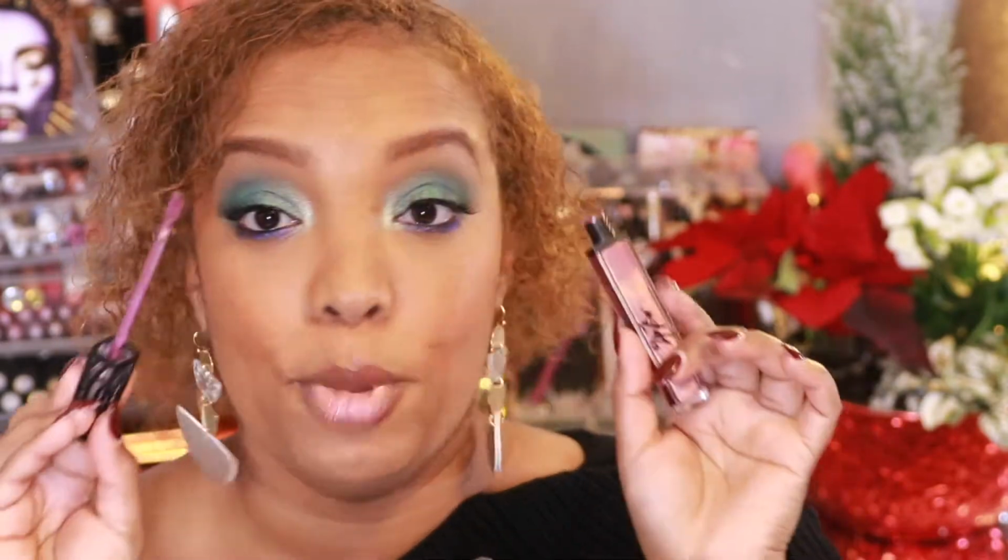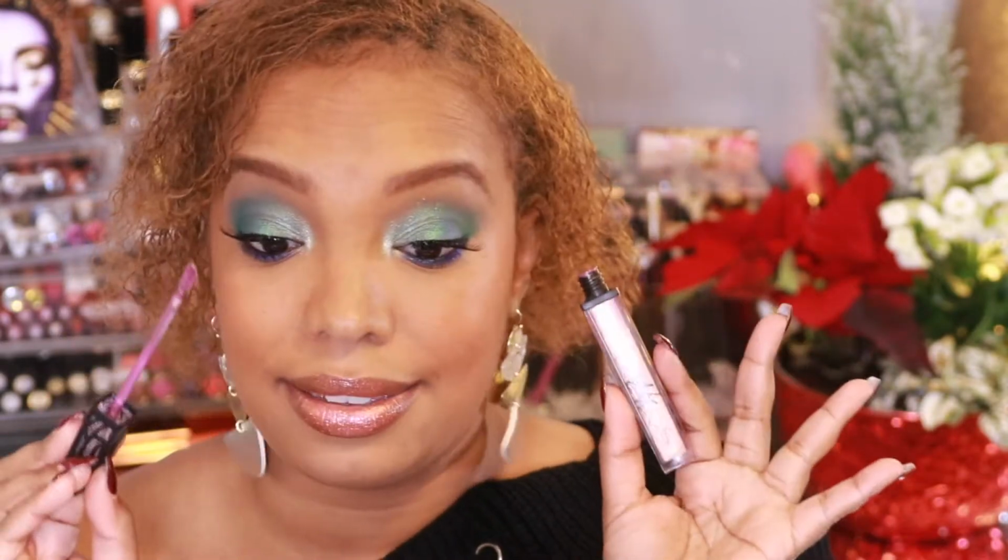It is beautiful. This is the consistency of a gloss, but stays like a liquid lipstick. I don't know what the formula is on this, but it's wonderful. I've worn it. It has not moved all day. I mean, it stays. And depending on what type of lip liner you put on with it, it can kind of change the shift of the shade and just create a new shade. The Lip Bar formula is amazing. I love the products from the Lip Bar.